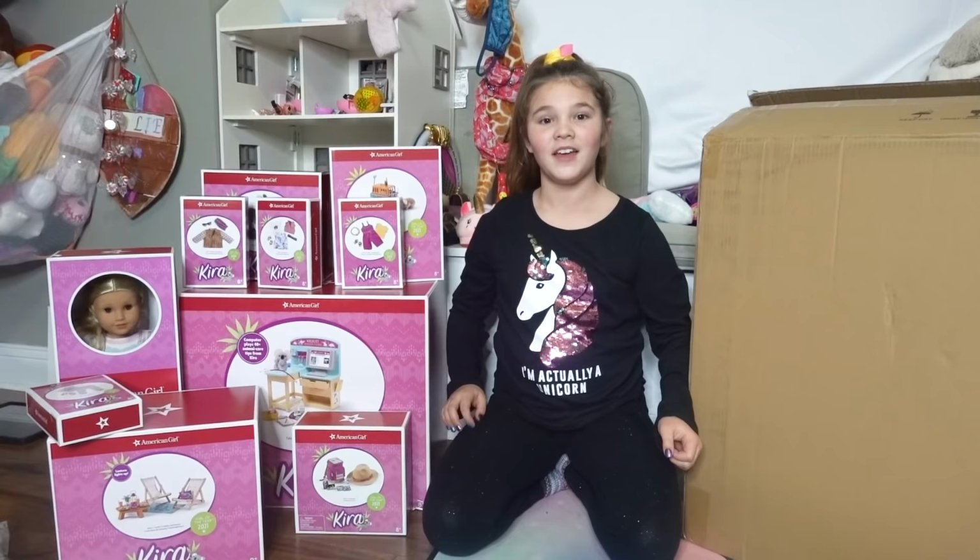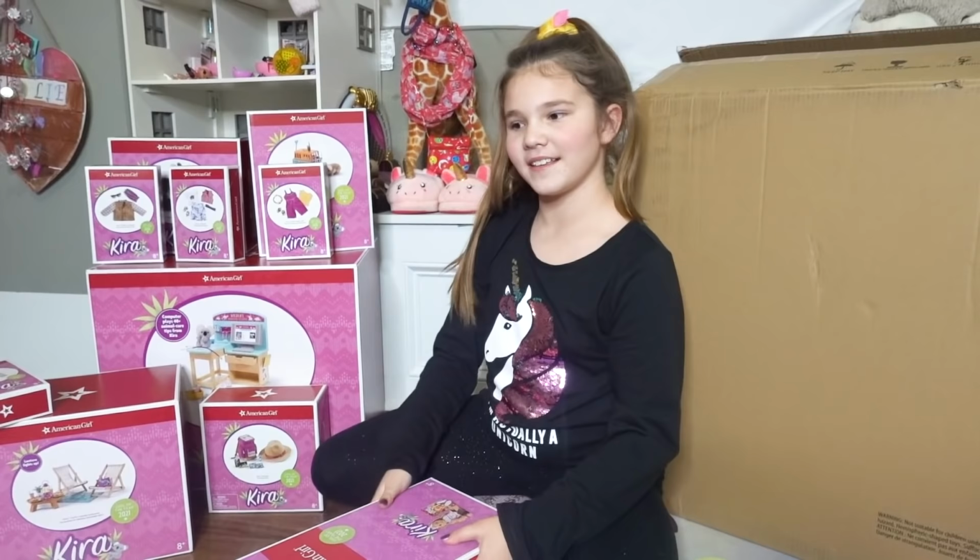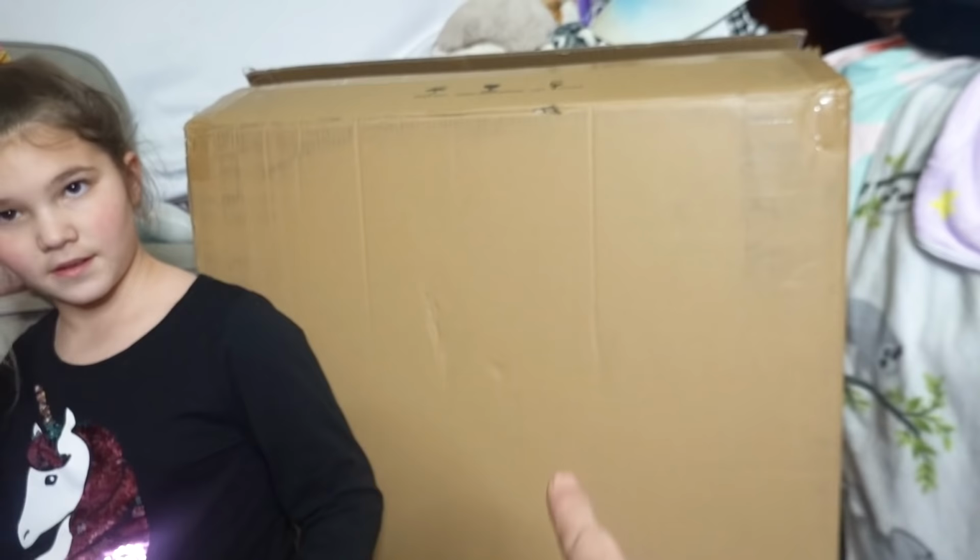So here is, can you guess her name? Kira. Okay, so you can show everything and then we will switch over and then we'll set everything up and show you the set up. This is gonna take a little bit to set up. That is her tent set. Yes, and we also have a few other things.